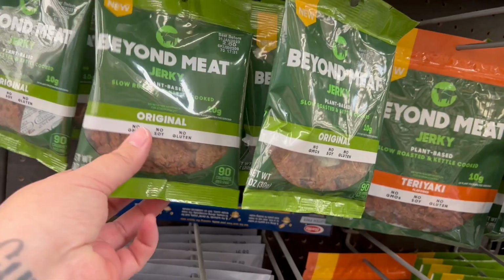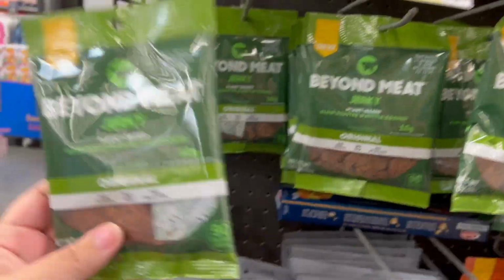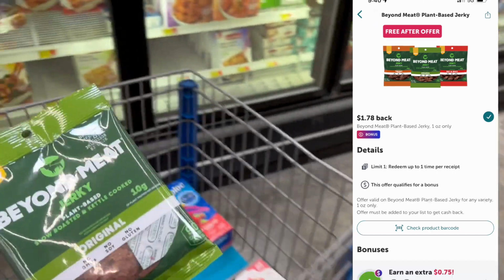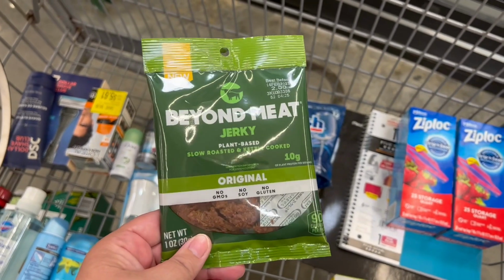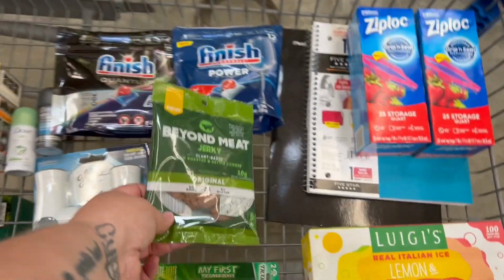These are $1.78, and the free offer reset on them. So I'm going to grab this for $1.78. It does show that there is a 75-cent bonus when you get 2, but my first one didn't register. I don't know if that happened in between the reset of this, but this is going to be free. If I get a 75-cent bonus, then that would be even better, but I'll take a freebie.